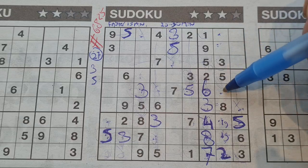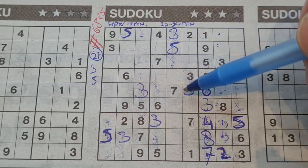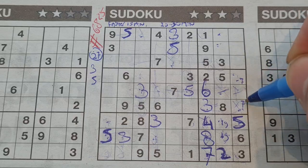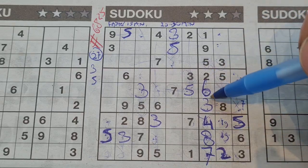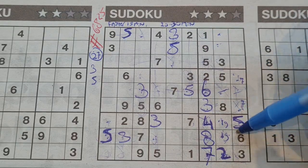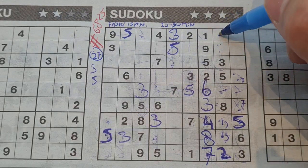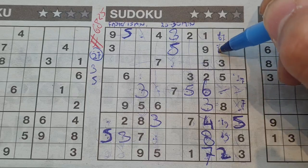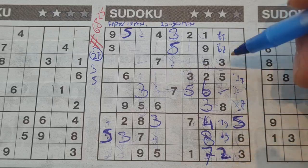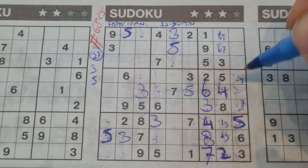Then 4 missing numbers in this big square. One of the missing numbers is 7. We have a 7 in the middle row, so no 7 in these 2 boxes. 7 could be here, could be there. And we have a pair here. The 7 and the 6 in this column. The 7 in one of those 2 boxes and the 6 in the last column. So the column between, the only 2 places left for the 7 and 6 goes in those 2 boxes as a pair. 7 and 6. So 1 digit left in this column for number 4.